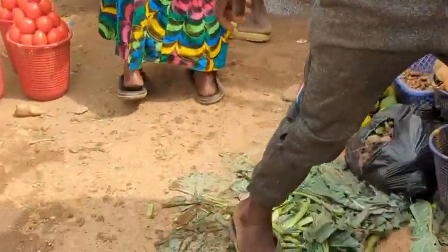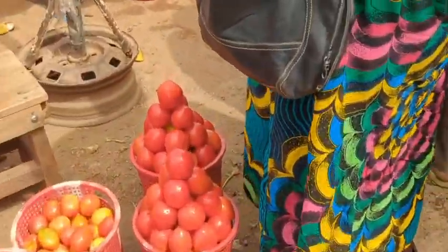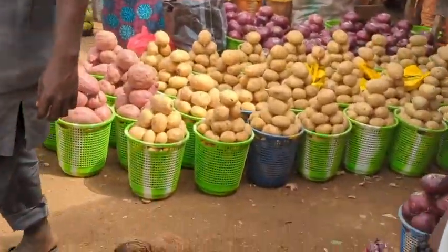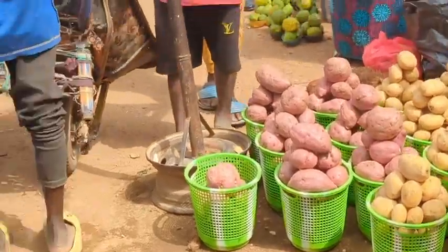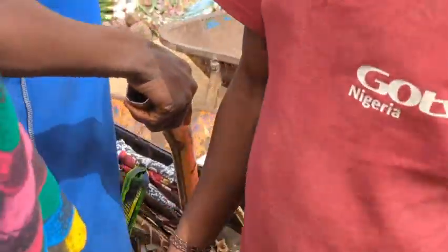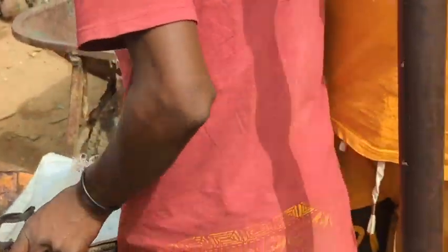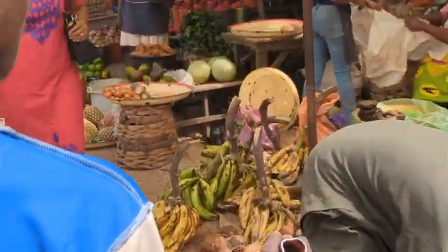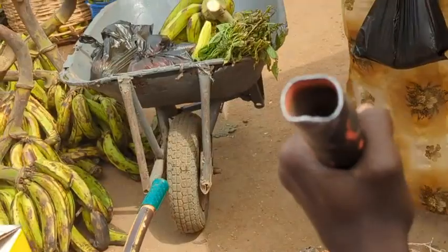Carrying all the money in the market. See fresh tomatoes. Can you see? So fresh. Everything here is. If you want to see fresh stuffs, come to this market. If you want to find fresh stuffs, everything fresh, you come to this line. I have a favorite line. I buy my stuffs. Everything fresh. The price is very affordable.